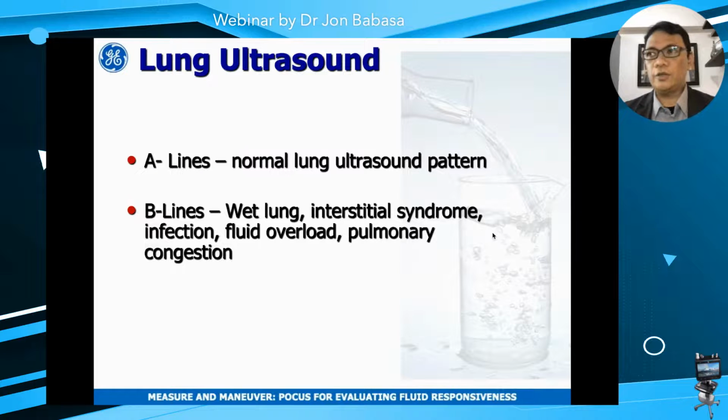So in essence, when you're looking for A lines, these are usually the normal lung ultrasound pattern, and therefore you have fluid tolerant patients. And you have B lines, it connotes wet lung, and you have interstitial fluid accumulation, and therefore these patients will be fluid intolerant.